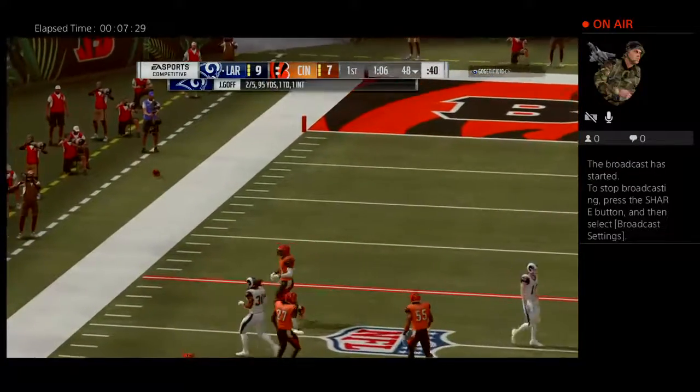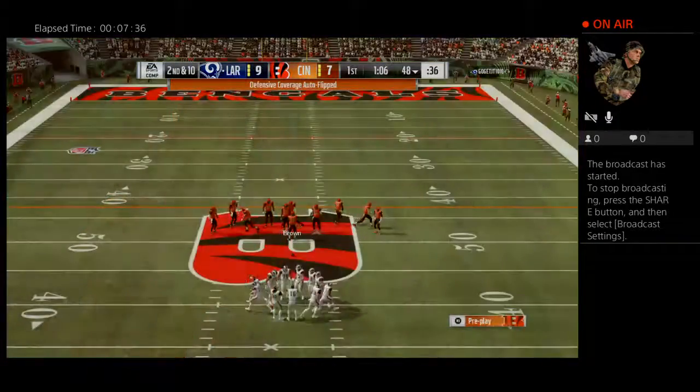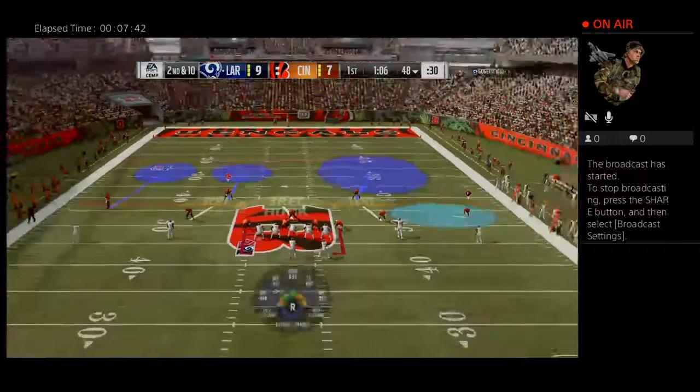And this one is incomplete. He was looking for Todd Gurley. And it's 2nd down. Well, too much oomph, too much mustard there on that pass. They really turned it loose, didn't they? Really cut loose with that one. Sharp, strong. Didn't lead to a completion, though.